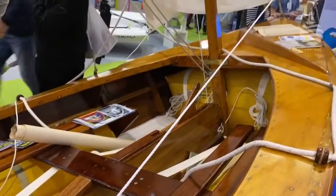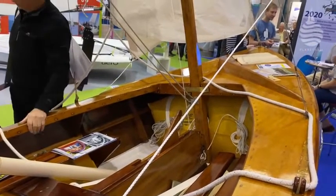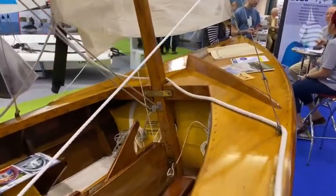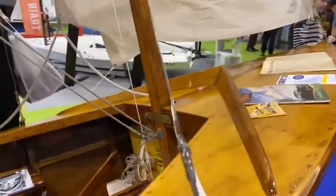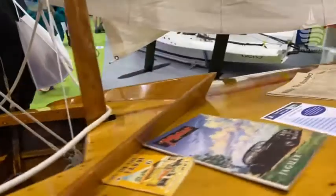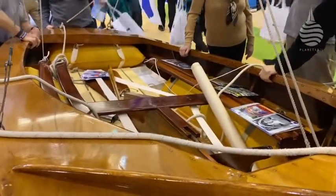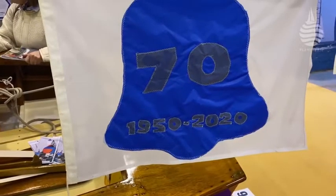How many have been built in the 70 years that it's been around? The numbers are up to about 14,300. Crikey. But we know a lot of boats got built and were never registered. So we think there's probably over 20, maybe 25,000 boats altogether, because particularly in the 60s and 70s, a lot of people built the boat and never registered with the class, never got a certificate. They just went off sailing.